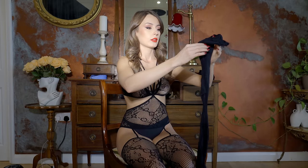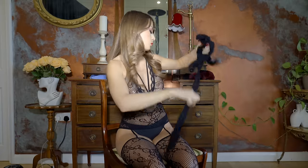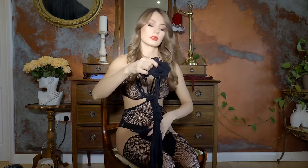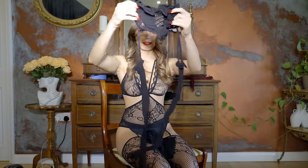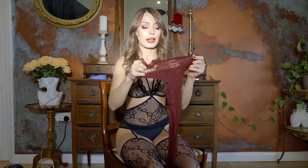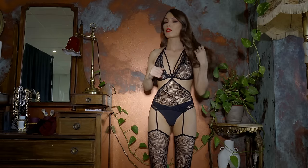The second one will be quite different. Hard of course to show, so I'll try it so you can see it properly. It's mostly black. This is the bottom and the top is this one. I know, hard to tell, and we'll see later. And I got one in maroon because I never had a body stocking in this color, and I think it might be quite interesting, and I love this color. So let's see how they look.